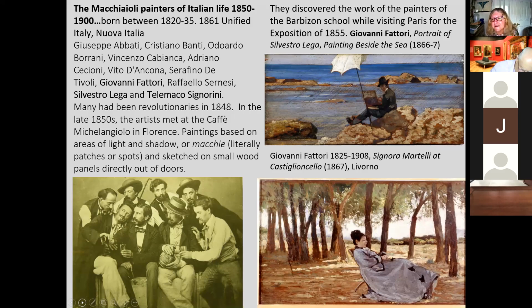And as so often happens in artistic movements, they all get together in a cafe. In this case, it's the Caffè Michelangiolo, because this is an art movement very much based on Florence. Italy is only united in 1861. Initially, the capital is Turin, then it's Florence, and then it's finally Rome. So yes, you can see again, we have artists associated with those three capitals, particularly with Florence and with Rome.